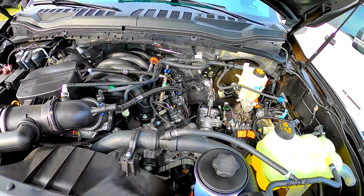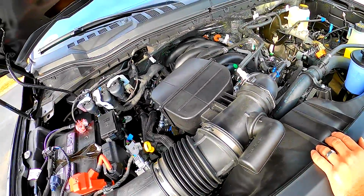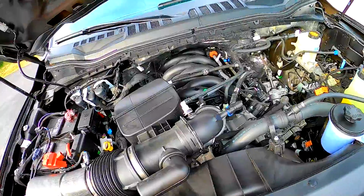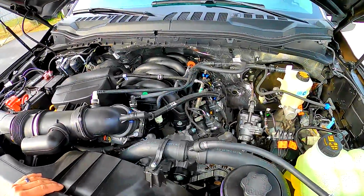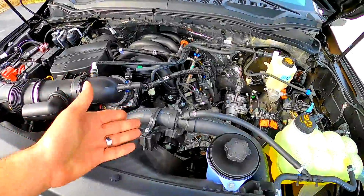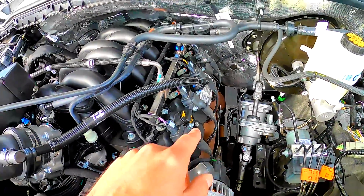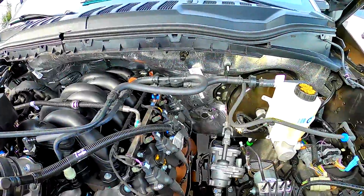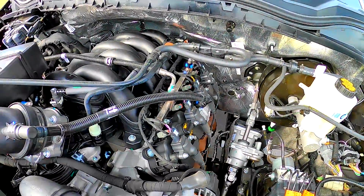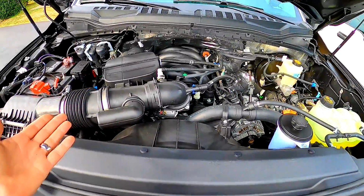But this is just one of the selling points of this new gas motor in the Super Duty: it makes a tremendous amount of power, gets halfway decent mileage, and you can actually work on it. I can see the engine, I can see the ground down there. You can't even see the valve covers on that 6.7 truck. It's just nice to have a nice open workspace for somebody like me. I like to tinker with this stuff.